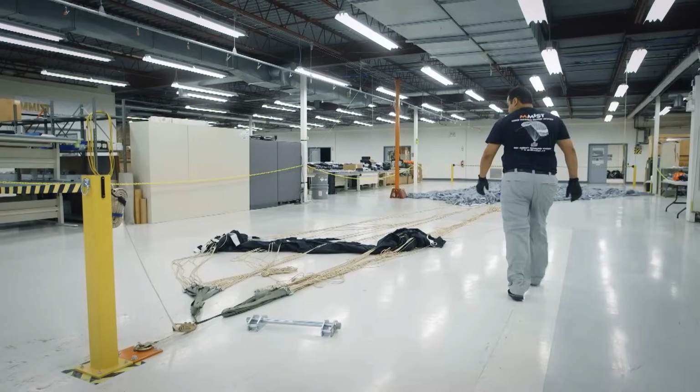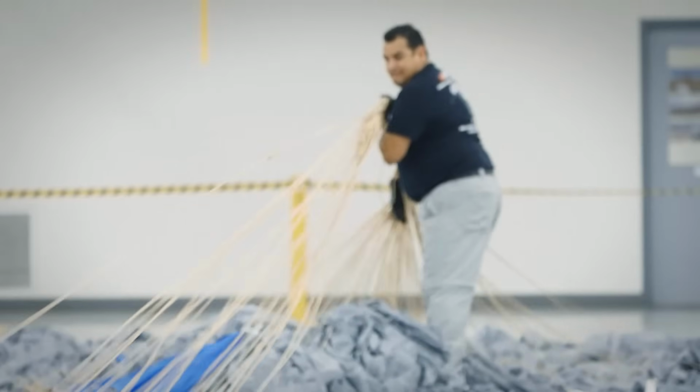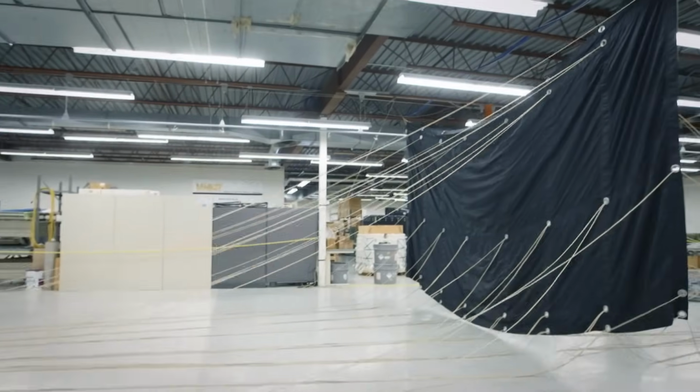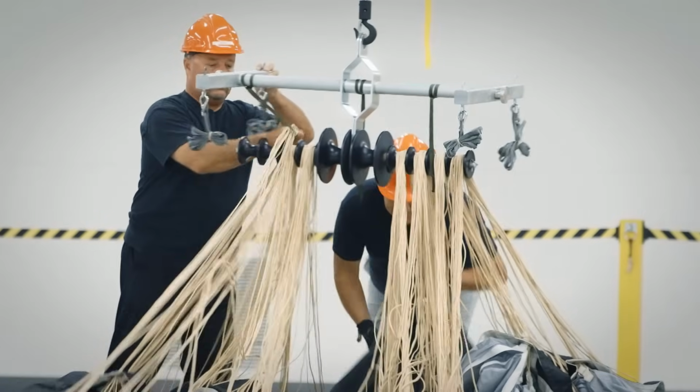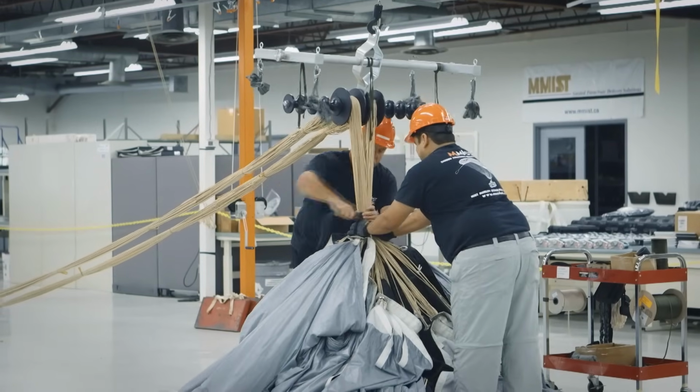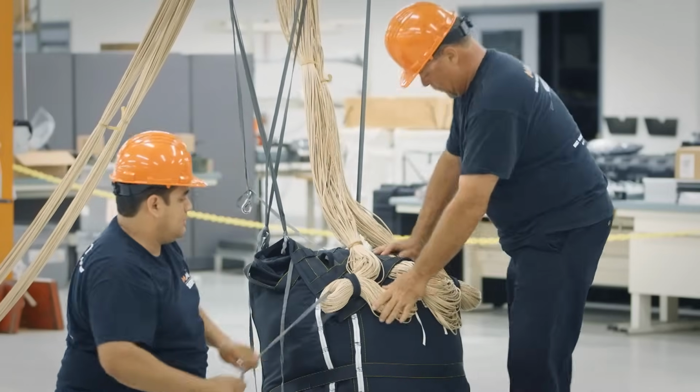A Sherpa can have up to 100 suspension lines made of very strong nylon, which is built to hold 10 times the weight of their designated payload. Once the lines have been methodically organized and laid out, the chute is packed into a bag.